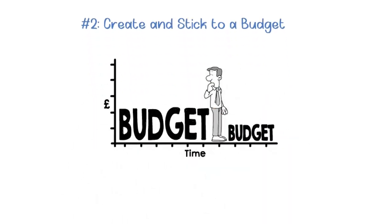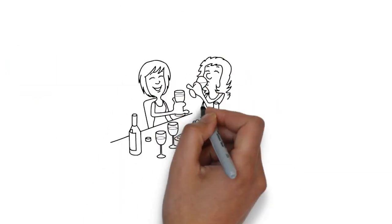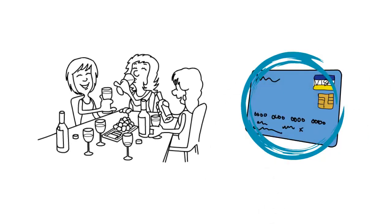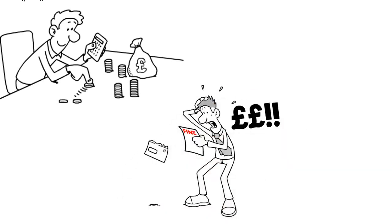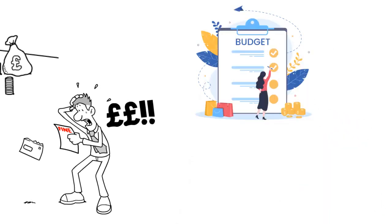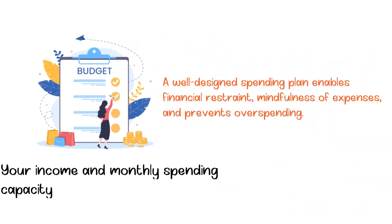Number 2. Create and stick to a budget. Creating a budget and sticking to it is crucial. Every dollar of your income should be used wisely, and a budget is your guide for responsible spending. Nowadays, many people fall into the trap of spending money they don't have, relying on credit cards. Before credit cards became popular, people were more aware of their finances and where their money went. Unfortunately, misusing credit cards has led many people into financial problems without even realizing it. By creating and diligently following a budget, you'll have a clear understanding of your income and monthly spending capacity. A well-designed spending plan enables financial restraint, mindfulness of expenses, and prevents overspending.